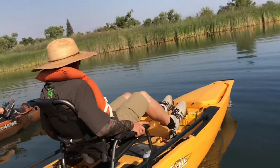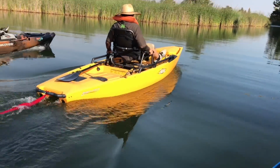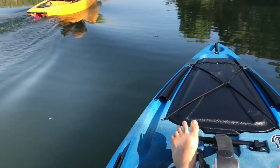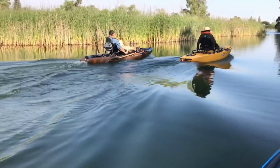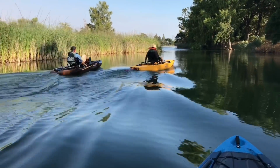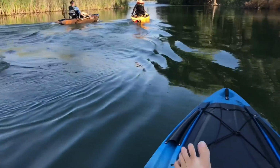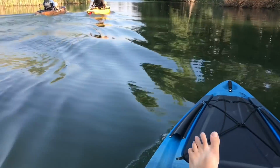Yeah, I figure that way it's not just a sprint. Because look at that Hobie take off. You get the sprint, but you also get the long range. You can keep up. This is about as fast as this Native wants to go. Look at those guys just pulling away. I know I need to get a GPS for you guys. I don't have one. Any faster than this right here, the boat kind of reaches its hull speed. It doesn't want to go much faster.